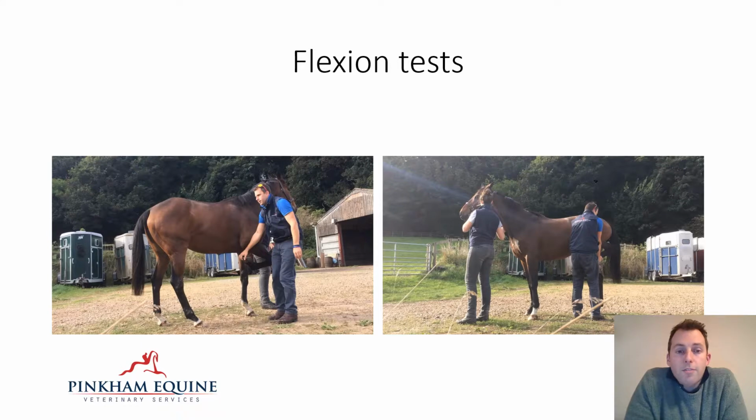Here there are some still images of me performing some flexion tests, forelimb and hind limb. And flexion tests are obviously everyone's favourite part of the examination, particularly in a vetting. But in all honesty, they do form a useful part of the lameness examination. They are not the be-all and end-all. They can indicate and help you localise areas of pain, and equally sometimes they can be misleading.